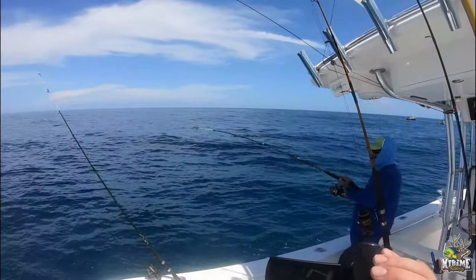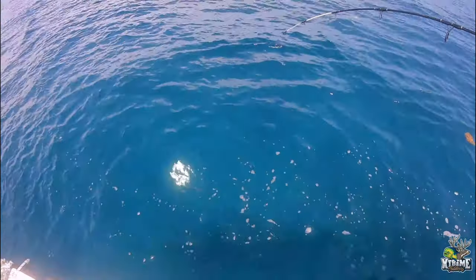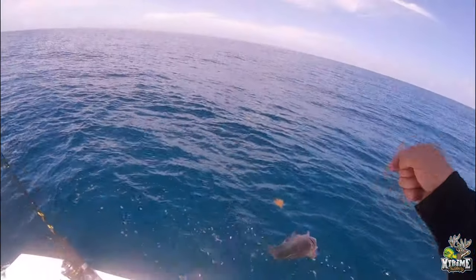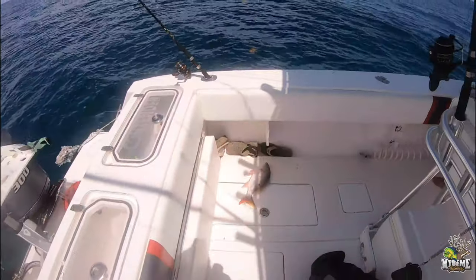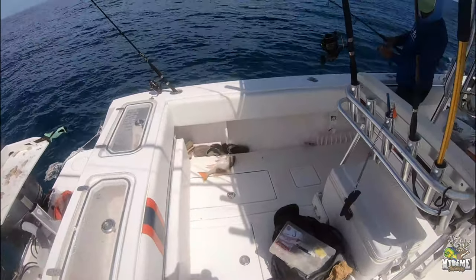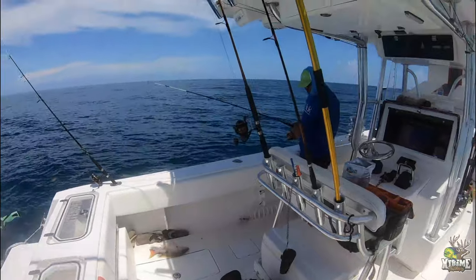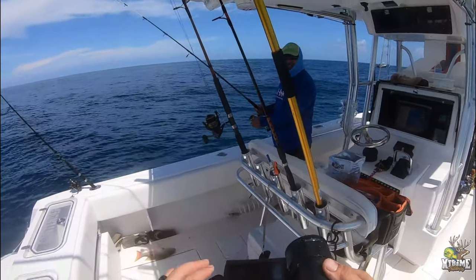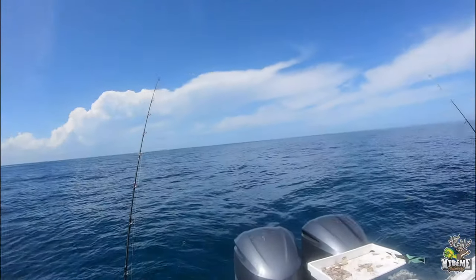Look at that light all over there. Mutton, baby. Another one, dude. Another one. It's crazy. Dude, I never thought these little yellowtail hooks would be smashing mutton. That is crazy awesome.